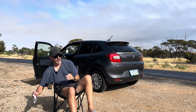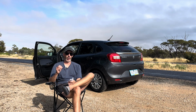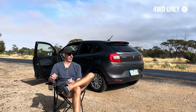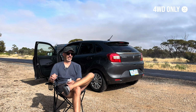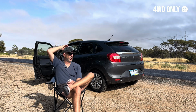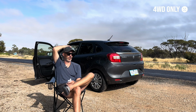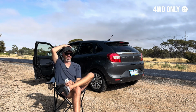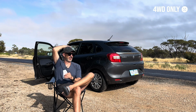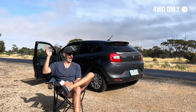Where's my list gone? Okay, so let's get on to the cons. The words "four-wheel drive only" is a big one, and when you see those words, you should take it really seriously, and that is a huge limiting factor in travelling around Australia. You're not going to be able to go down the Gibb River Road, or as I said, Cape Leveque, which is a stunning place. I've flown over it. Vast swathes of the country you're not going to be able to get to.